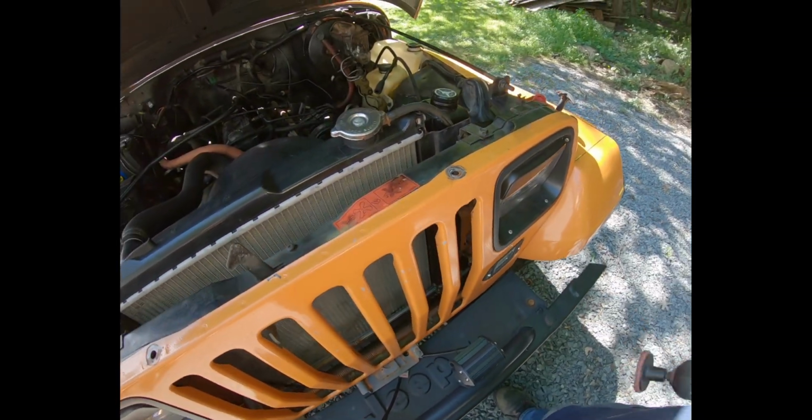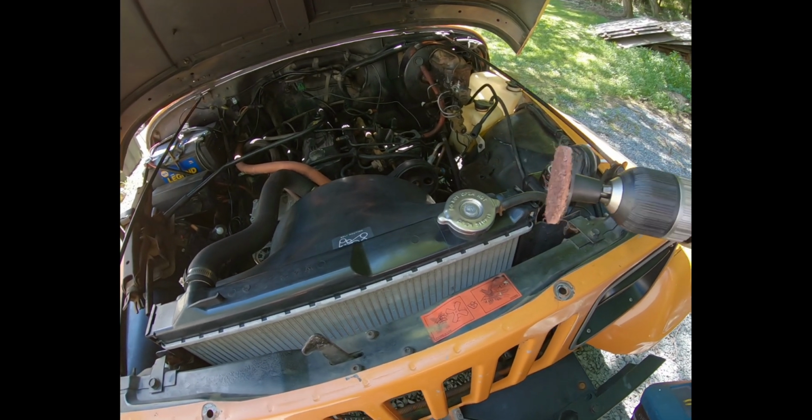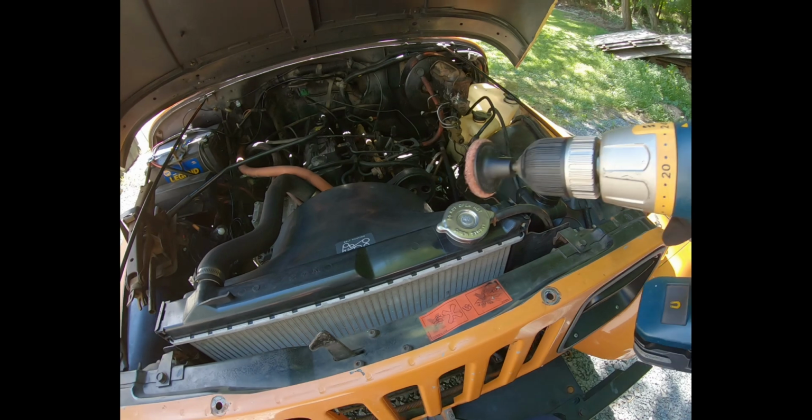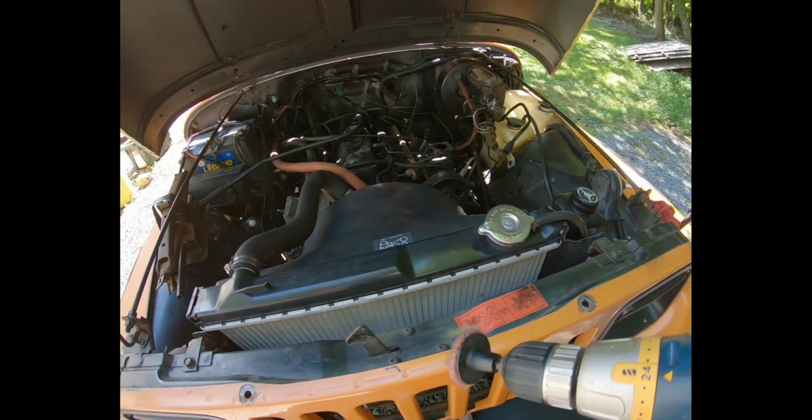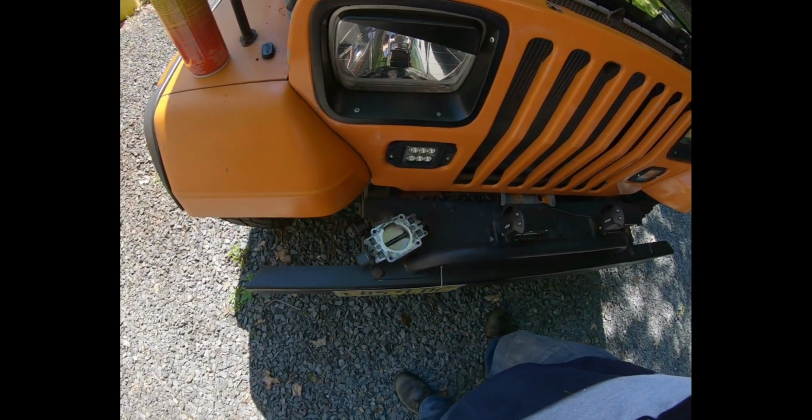I don't have my right angle out here, so I'm just gonna hit those real quick. I recommend green discs, but this will do because I'm just cleaning it up. I'm not removing gasket material. I'm more removing the oxidation and corrosion on the outside. Let me get that done real quick.